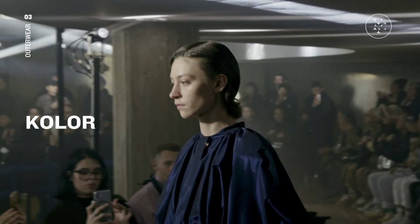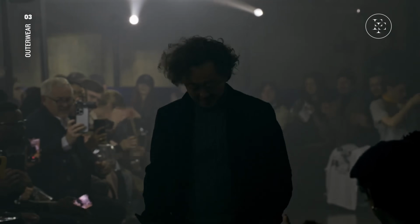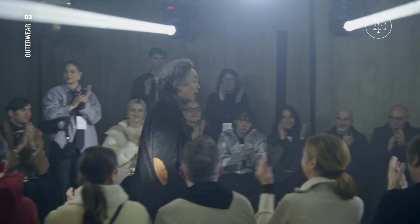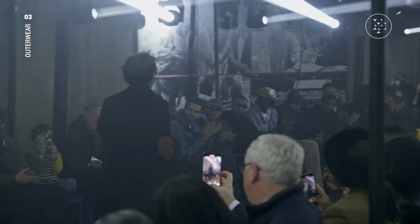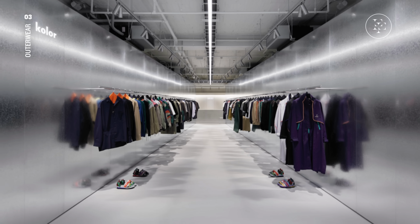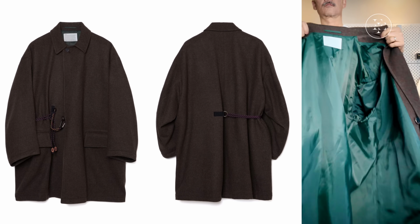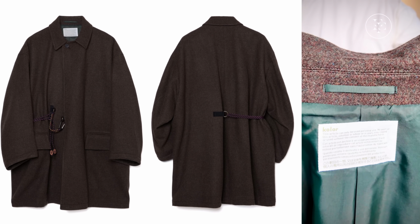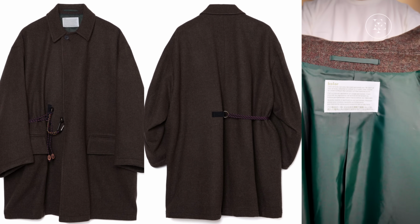I've been a longtime fan of the brand Kolor, which is currently designed by Taro Horiuchi and has a connection to the brand Sakai, which I am also a huge fan of. Though you can source Sakai in some stores in New York City, I've never seen anything from Kolor here, so I was super excited to visit their outpost in the posh Ginza district. This coat is unusually oversized, and it's not something I would seek out normally, but I thought it was so unique and interesting that I decided to get it.